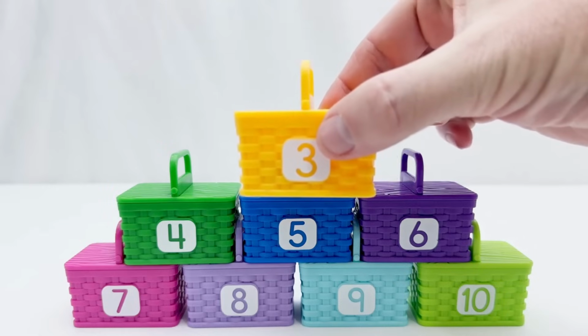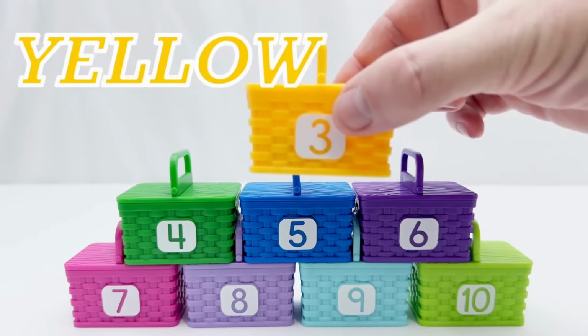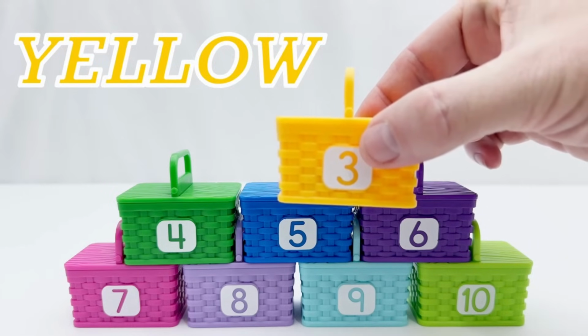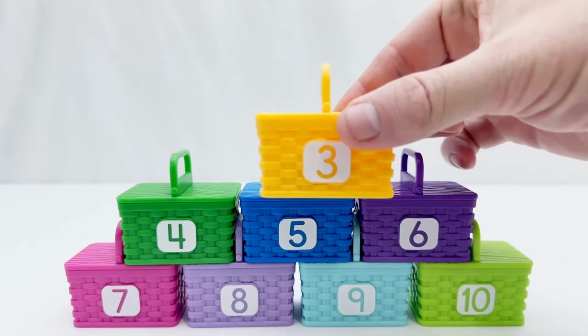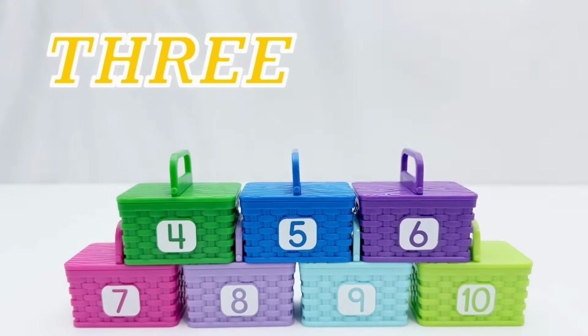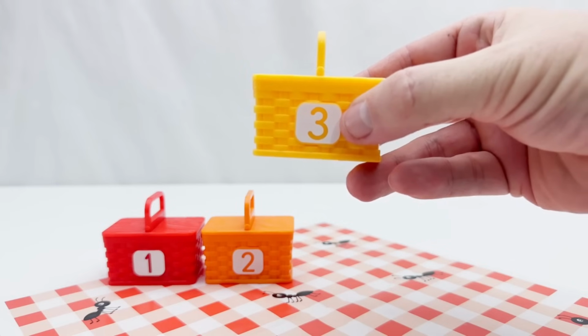What color is this basket? Yes, yellow. Say it with me, yellow. Our yellow basket has the number 3 on it. Let's open it up and check what surprises inside.